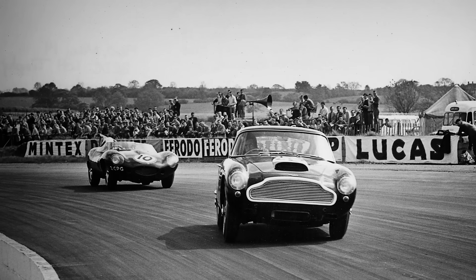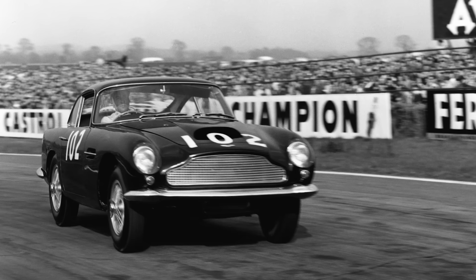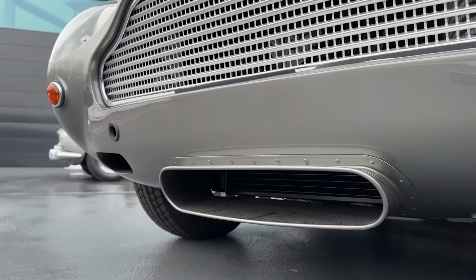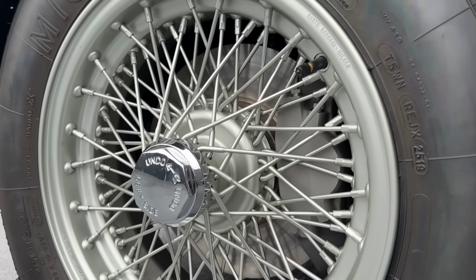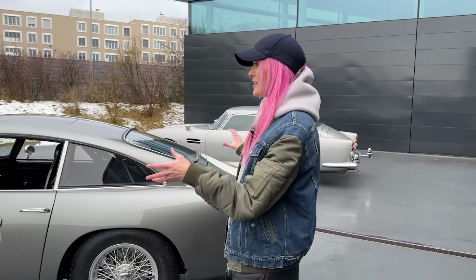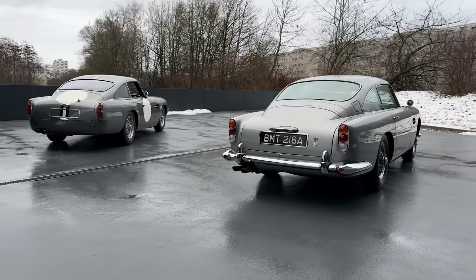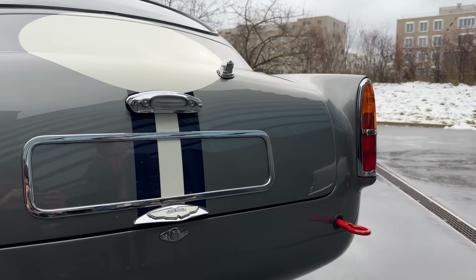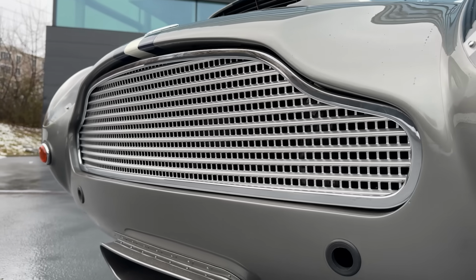So the original DB4 GT actually won its debut race at Silverstone with Sterling Moss at the wheel. So this is something that Aston Martin obviously is super proud of, this heritage, this history. So they were like, well, let's revamp it. Let's make a modern version. And what is cool about that is that it is pretty much exactly like the original, but you have more reliability. Because when this was made just a couple of years ago, it was built by Aston Martin Works, to the exact spec of the original, but with modern manufacturing, which means better reliability, and you're not going to get as many mechanical surprises along the way.